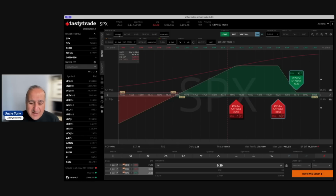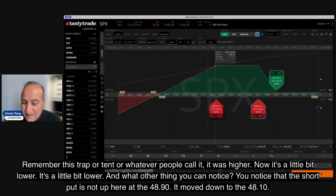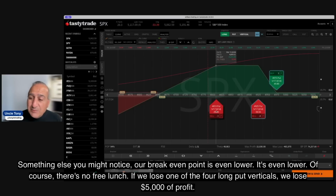And let's take a look at the P&L chart. The P&L chart changed a little bit. Remember this trap or tent or whatever people call it? It was higher. Now it's a little bit lower. And what other thing you can notice? You notice that the short put is not up here at the 48.90. It moved down to the 48.10. And something else you might notice, our break-even point is even lower. Of course, there's no free lunch.